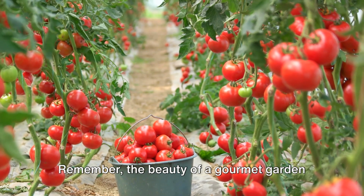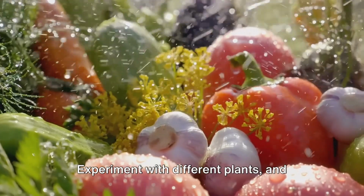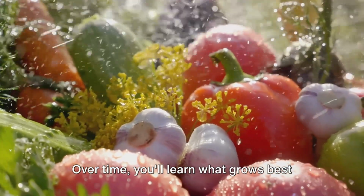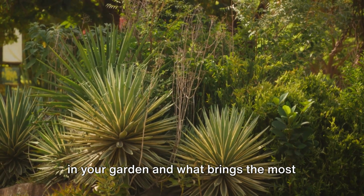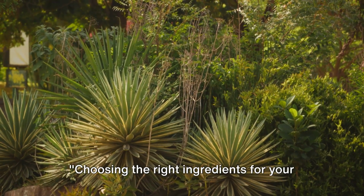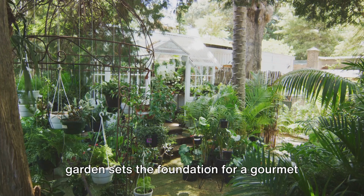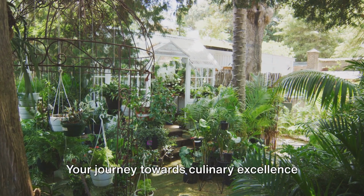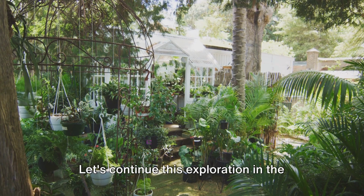Remember, the beauty of a gourmet garden lies in its diversity. Experiment with different plants, and don't be afraid to try something new. Over time, you'll learn what grows best in your garden and what brings the most joy to your plate. Choosing the right ingredients for your garden sets the foundation for a gourmet cooking experience. Your journey towards culinary excellence begins in your very own backyard.